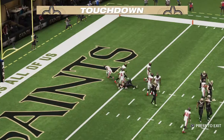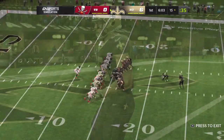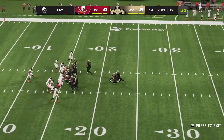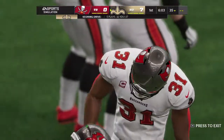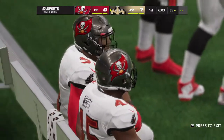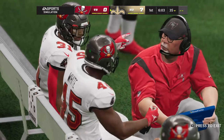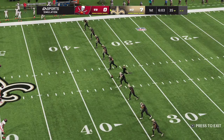Touchdown! It's complete. A great play there. His 5th touchdown now on the year. And the Saints have taken the early lead. Lutz with the extra point, and that makes the score 7-0. 5 plays there on that drive, and it ends with a touchdown for New Orleans. After the touchdown, Lutz to kick it off.